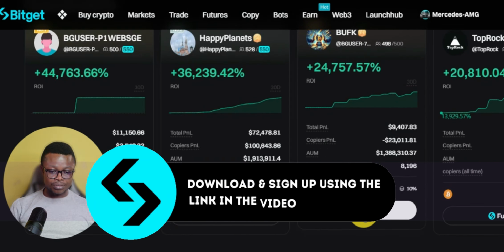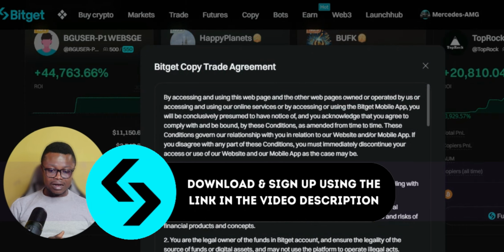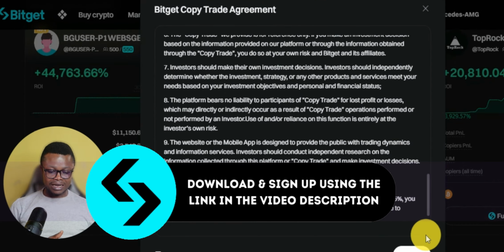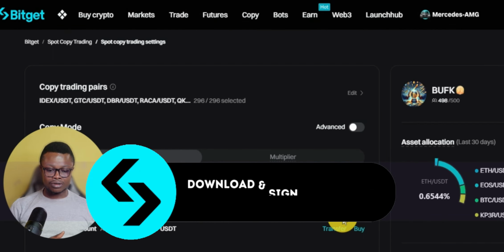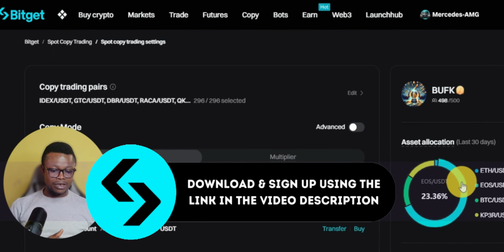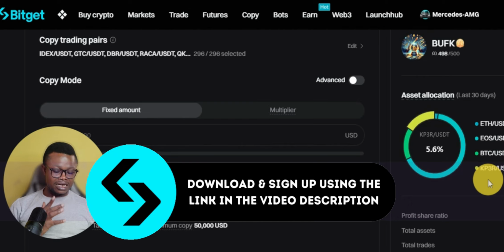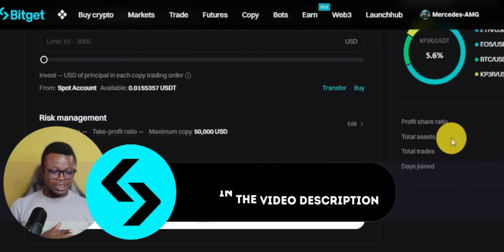Let's click on the copy option. Yeah, we can go ahead and agree. Just agree to the agreement. Then click on copy, and right here we can equally see the statistics. This person trades Ethereum, EOS, BTC, and another token. These are the tokens that this person trades the most.